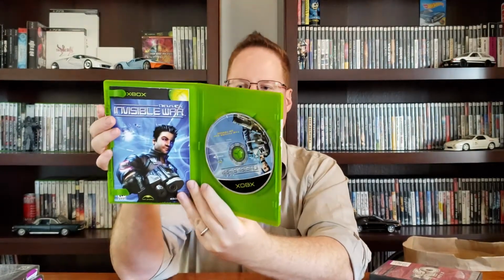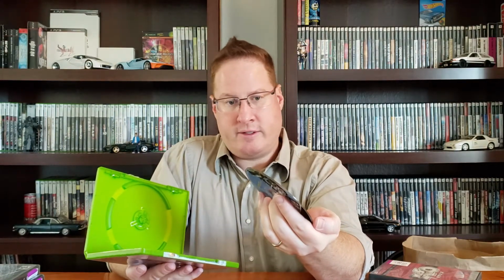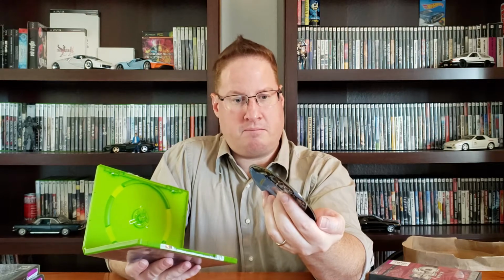And I guess this is kind of an uncommon game for the Xbox, but I found a very nice copy here. The case is a little beat up, so I'm probably going to replace that, but the disc looks filthy but scratch-free, and yeah, that'll be interesting. I've actually never played any of these. Oh, Deus Ex, I think is how you pronounce it. That's what I've heard before.